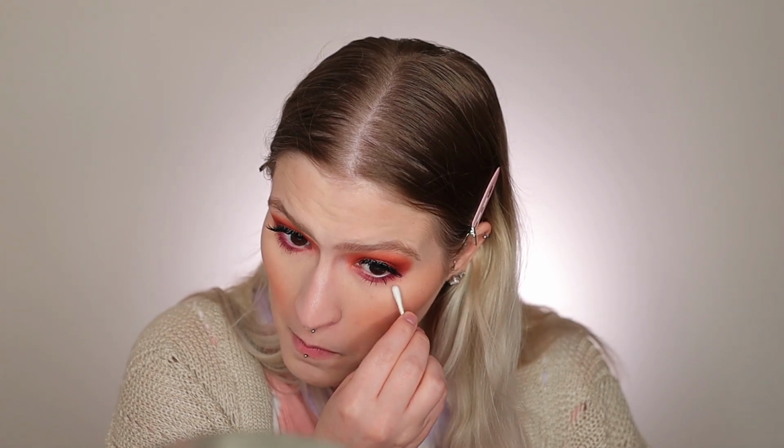All right, and that was so easy and barely took any time. Also, let's go in with some mascara on the lower lash line. I don't like going in with this on the lower lash line because it makes my lashes so long that I get some mascara transfer. So this is the face right now.